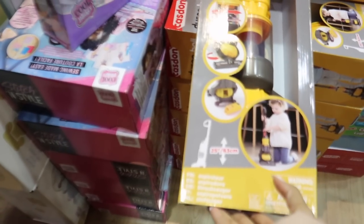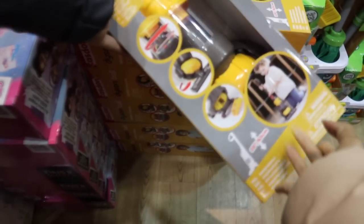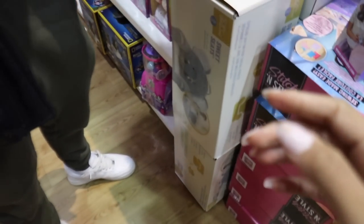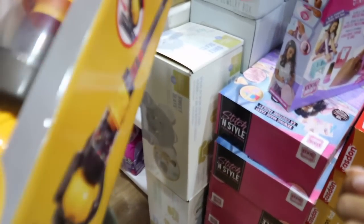Is that it? That's not the one I want though. Okay, this is a Dyson as well, but that's not the one I want. Why is this so zoomed in? Kind of what I want. It's from this brand, this could do the job as well. I don't think so. It does the sounds of a vacuum, but he's not going to be able to pick up anything. But they have the actual Dyson, the one that looks like our vacuum. Yeah, they have it. I don't know where they put it though.